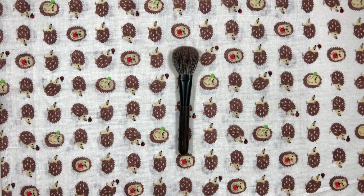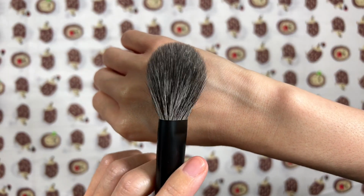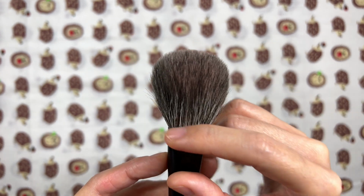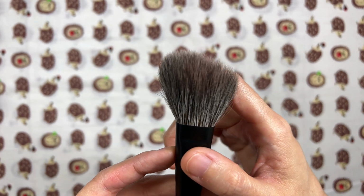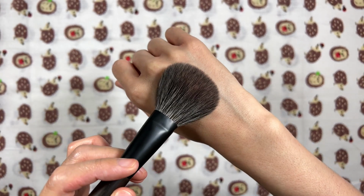Back to the G110. This is a mix of Saibikoho and Grayscale hair. It's on the medium side of density and doesn't fluff up as much as the all-goat version due to the Grayscale mixed in. It's also quite soft and applies blush softly like the all-goat J110. I prefer it over the J110 because it feels softer, but overall I do like both.